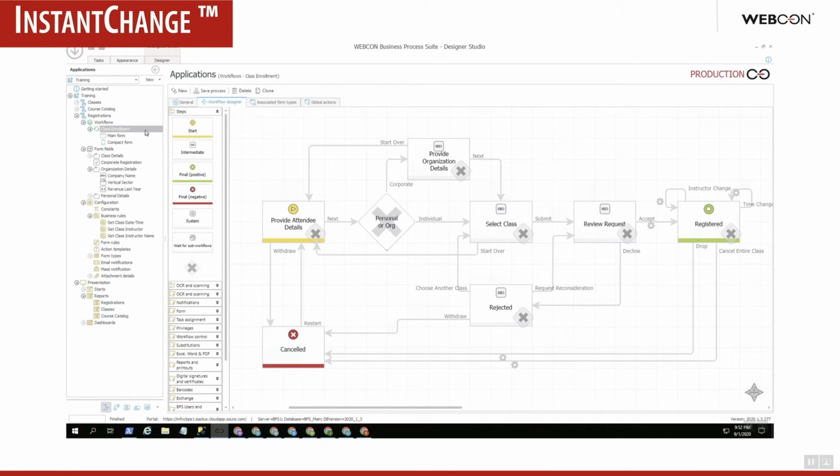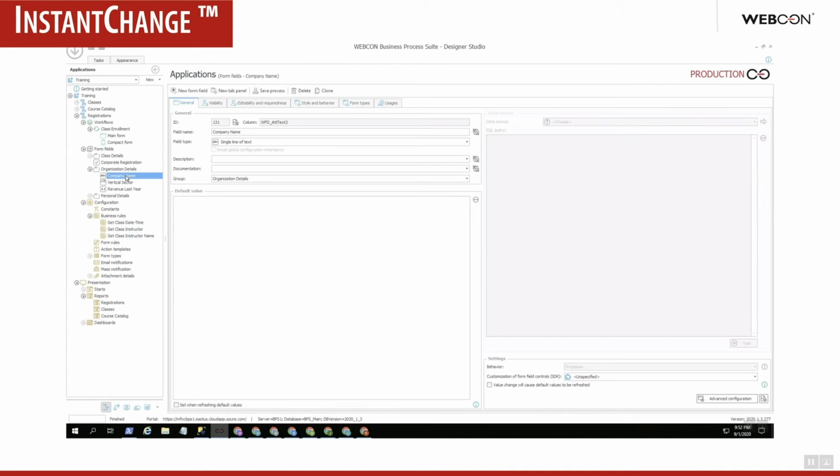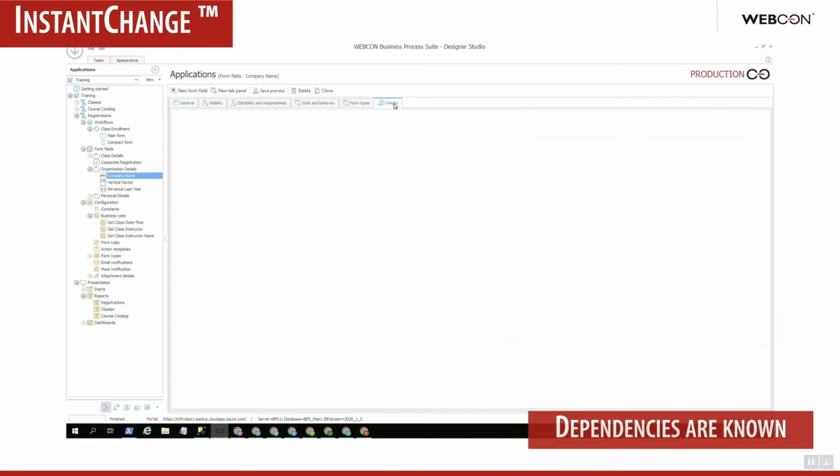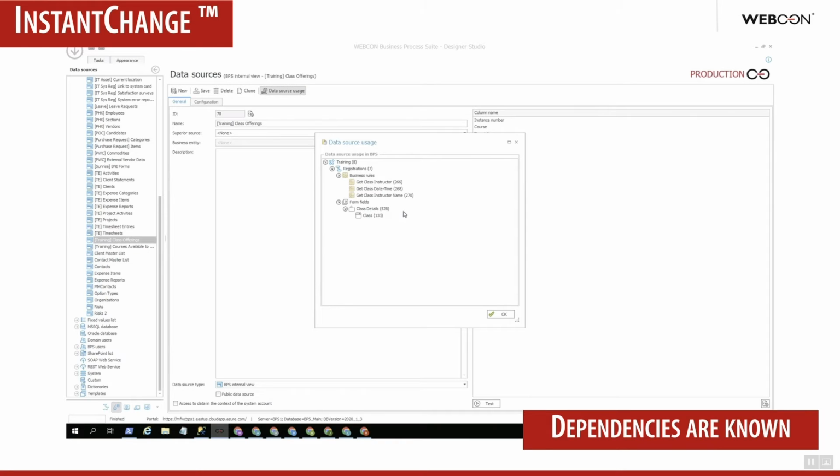And another artifact of instant change is this. If I want to change something, I will see what will be affected. Dependencies are known. It's really, really easy for me to see for a field, for a rule, for a data source, for anything, where it's being used. So if I want to change something that might affect other things, and I'd like to know what it could affect, this is just in the box.